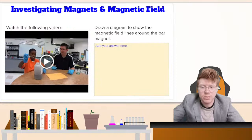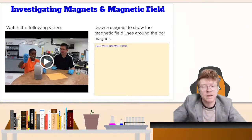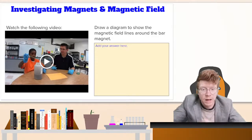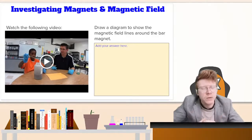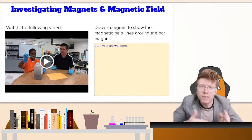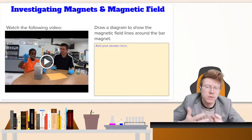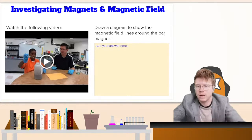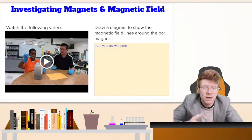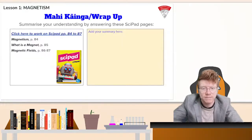So once we understand those fundamentals, there's a couple of tasks here for you to do, investigating the basics of magnetism and magnetic fields. For this one, you're going to be watching this video and doing a little diagram. You can do this on paper and then upload a photo. You can also just do it with the Shapes tool at the top of your Google Slides, whichever you'd prefer to use. Hopefully, when we go back to class, we can have a bit of a play around with this and do a similar experiment to the one that's shown here.